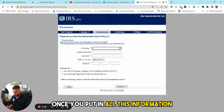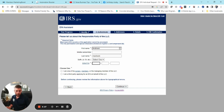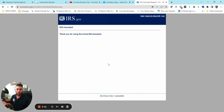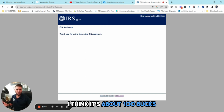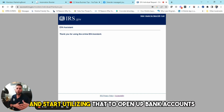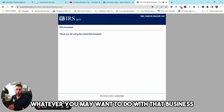So once you put in all this information, let me just show you the next screen so I can show you how easy it is. Gonna make up a social. I am one of the owners. I'm not a third party creating it for somebody else, right? So obviously the social didn't match, so it won't let you. But what it does, it asks you questions about the business, and then you check out. I think it's about $100. It might even be less. And right away, you can print your EIN letter with your tax ID number on it and start utilizing that to open up bank accounts, apply for a loan, whatever you may want to do with that business.